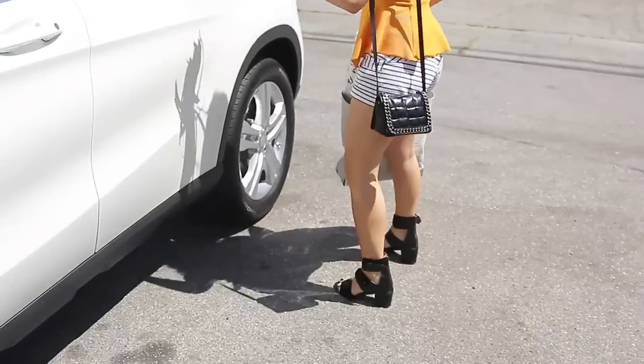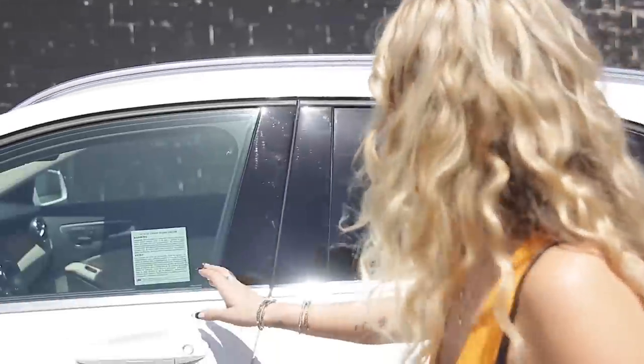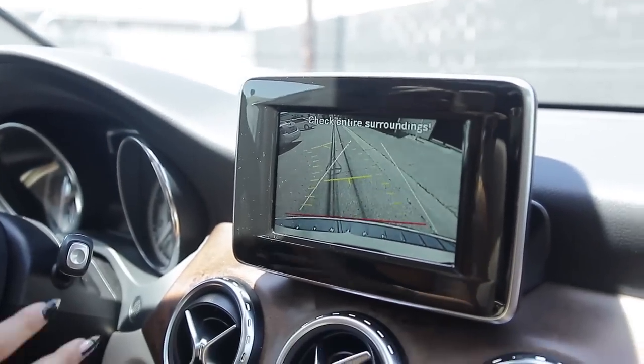Oh my God, it's so bright. Unlock the car, Kate, unlock it. I'm running late. Story of my life, right, Brad? Mm-hmm. Brad, is this a new car? This is a new car. Of course it's a new car, but there's floor samples on the floor. Check entire surroundings. It's a message about life.